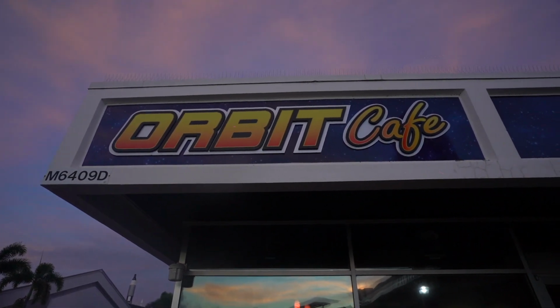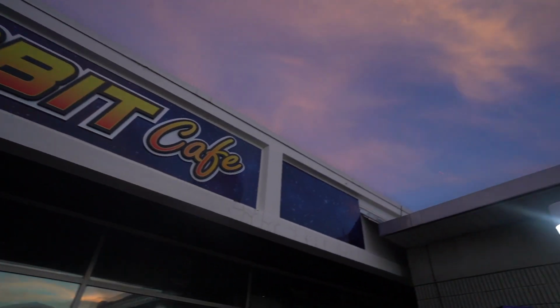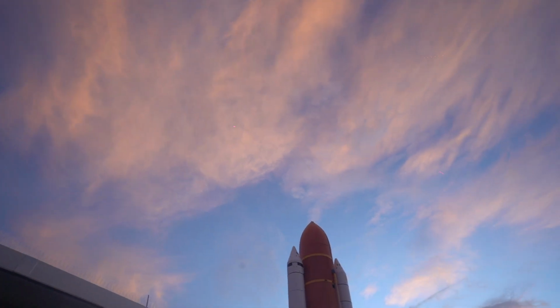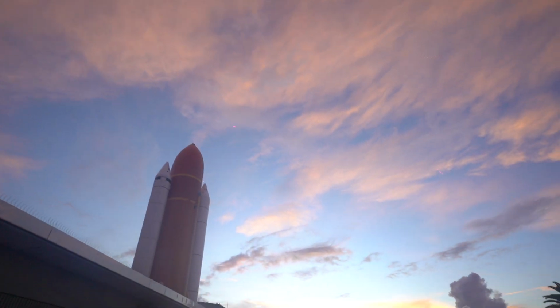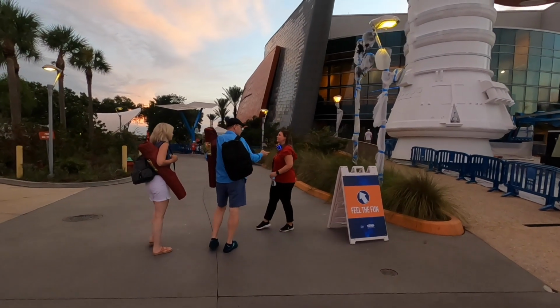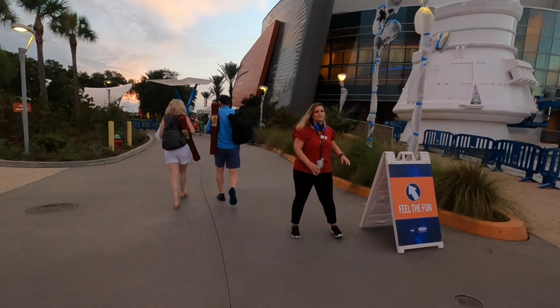Okay, we just finished eating at Orbit Cafe and check out this beautiful sunrise we were greeted with right outside. All right, so this is our section. We have Feel the Fun tickets. So we're going to go ahead and walk inside.